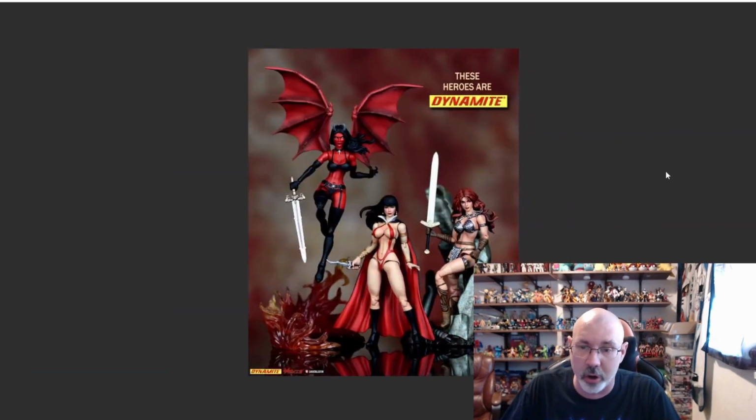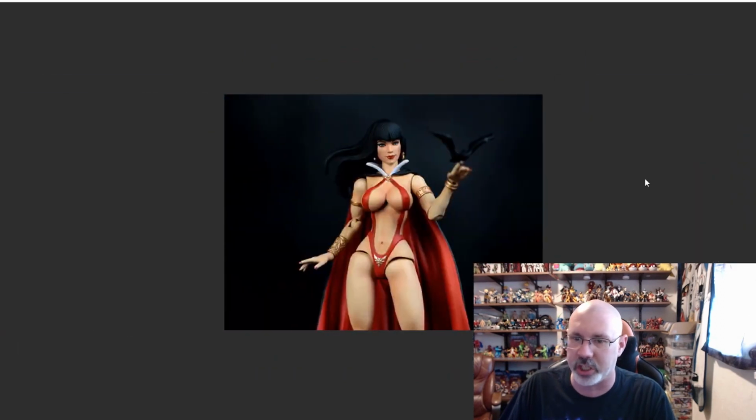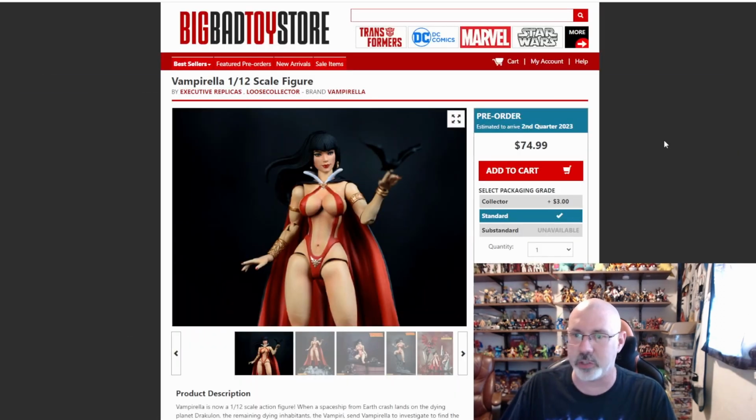And I see her, and I think to myself, all 3 of these figures are coming out right now. There's going to be Red Sonja. That's the one I want. But the very idea that Vampirella is going to be part of this, and I seem to remember reading her in something, but I cannot remember for the life of me what it was. And because I can't remember what it was, I'm not just going to buy a random figure. I'm very much a character-by-character basis. It has to mean something to me in a significant way.